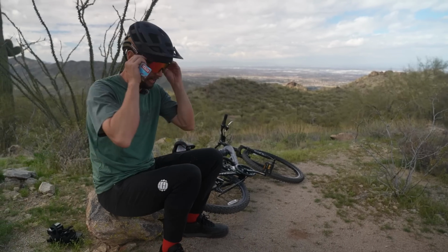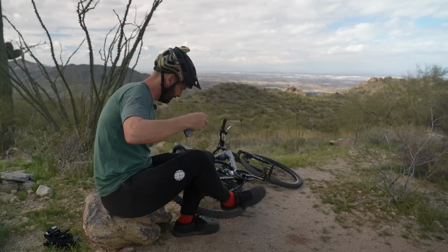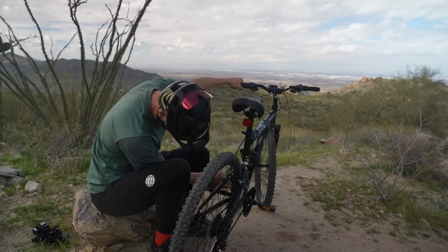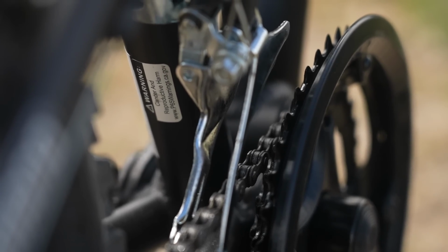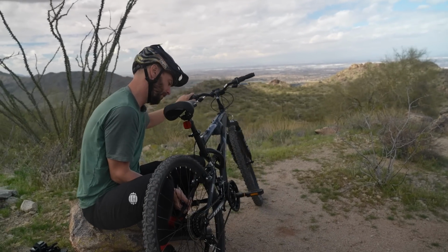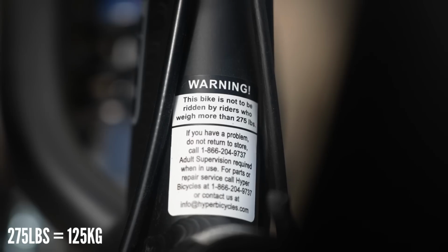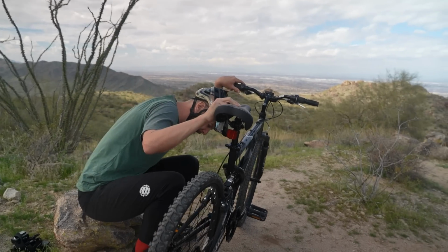So, there are some pretty hefty warning stickers on this bike. Right. This one, tucked behind the front mech here, says, warning, cancer and reproductive harm on it. Should a bike come with a warning like that? I don't know. Warning, this bike is not to be ridden by riders weighing more than 275 pounds. I don't know what that is. I work in stone or kilograms, so I'm not entirely sure, but that seems like quite a lot.